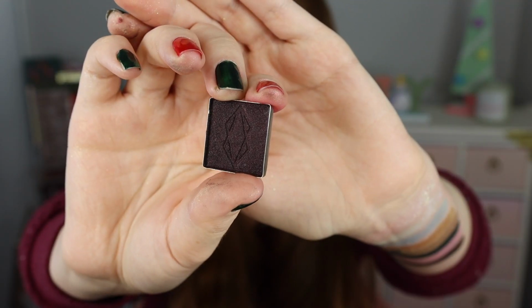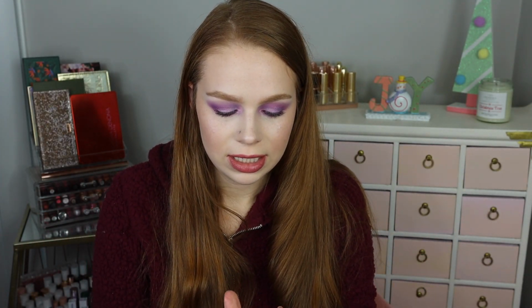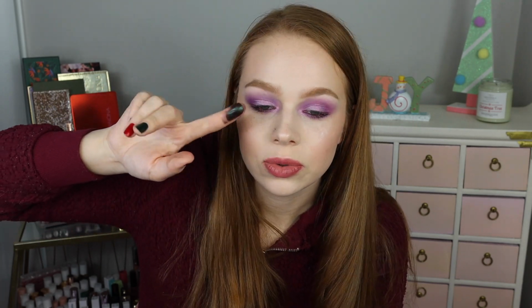All right, last but not least, we have Dark Matter, which is definitely the deepest, grungiest of them all. Okay, this one, you know what? The texture of this one is so much better. This one is super smooth. And it has that blacky green base and then this red shift. Oh, that is so cool.